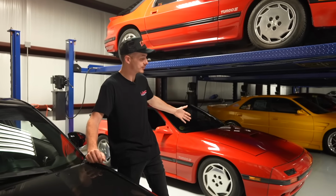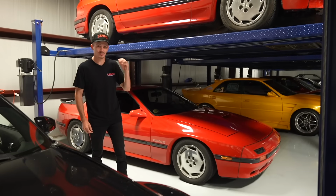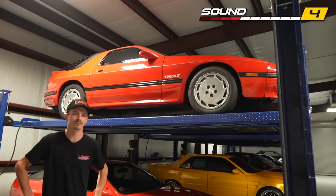Sound wise, obviously the built one. Yep, 15 pounds. Actually sounds pretty good. I'll give it like a 7 out of 10. And then the stock one with exhaust leaks and everything, like is a solid 4 probably.